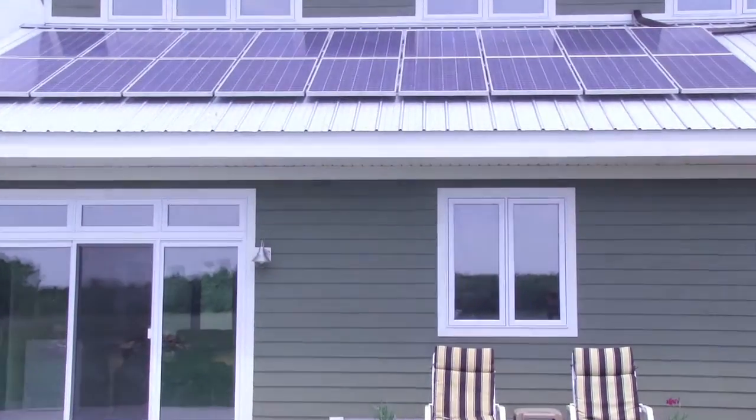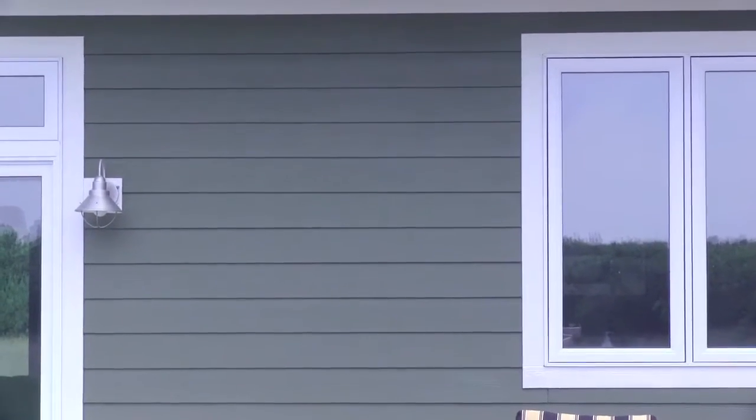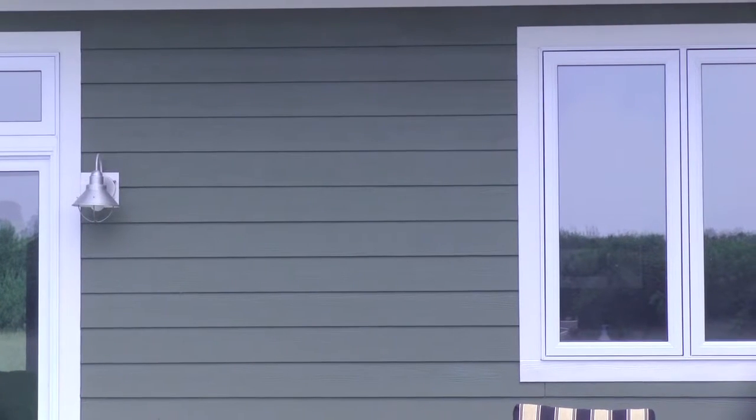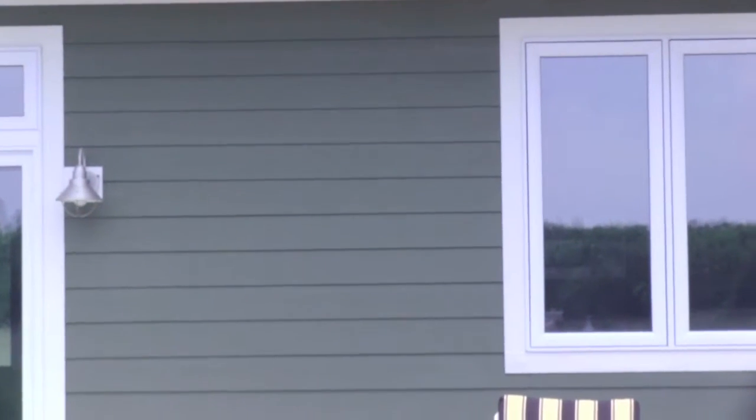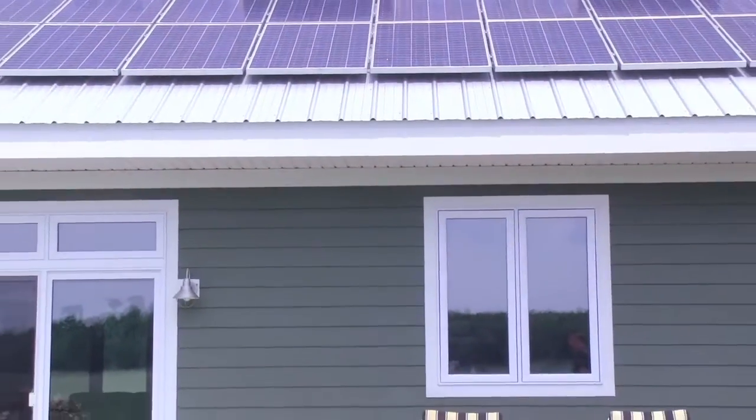Also, we have a metal roof that's got recycled content, and our siding is James Hardie siding, and that has recycled content. It's cement board siding made out of lightweight concrete. The home is actually made out of insulated concrete form.